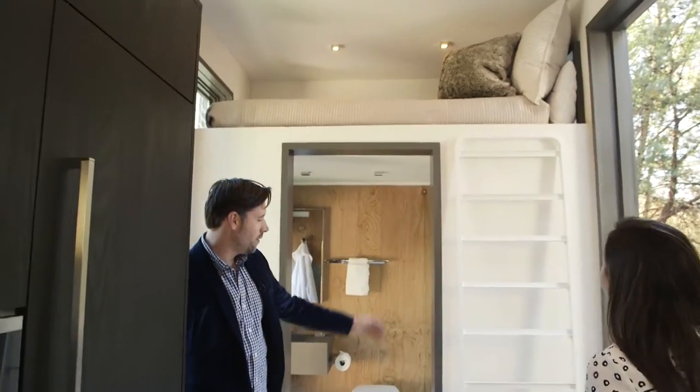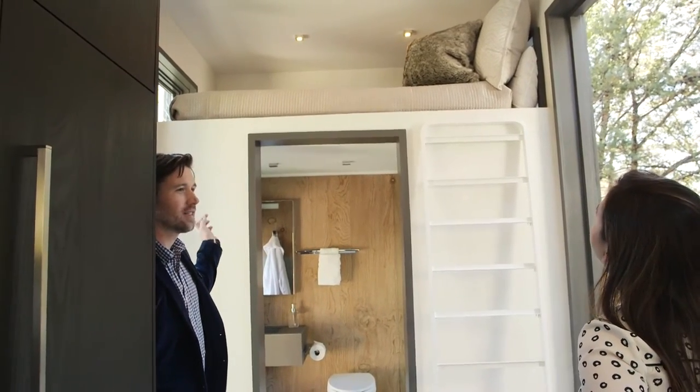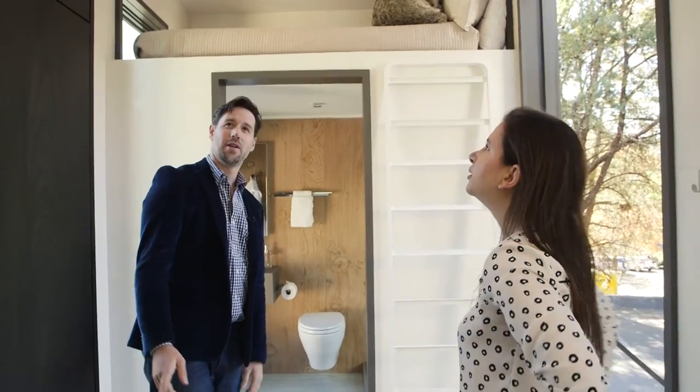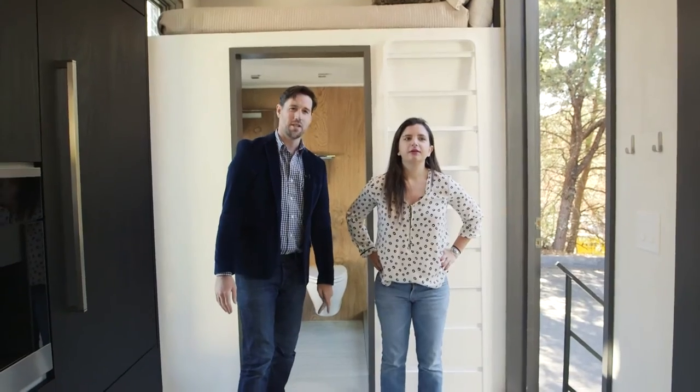Great, so if you turn behind you, we have the loft. The ladder can go on either side, and it's a full, nice queen bed up there. It's got lights in there. So this part of the ceiling pops up, and then as you enter into the kitchen, we're actually shed dormering the window to one side, the roof to one side.